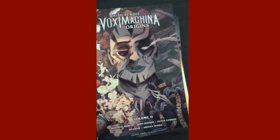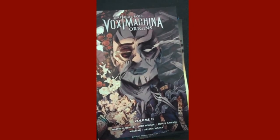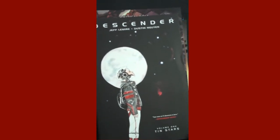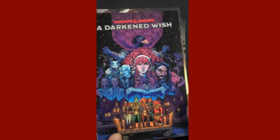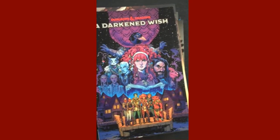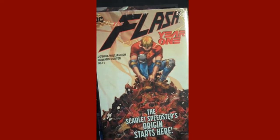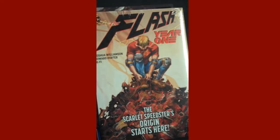Critical Role Vox, we have Origins. Jeff Lemire's Descender, Volume 1, the 10 stars we have. Dungeons and Dragons, A Darkened Wish. We got in several of those. DC Flash Year 1. Got in some of those hardcovers.